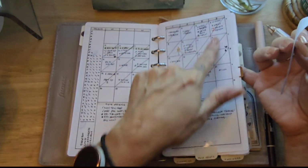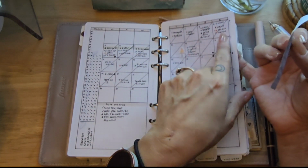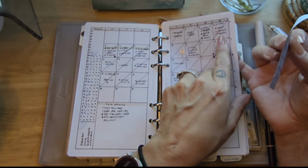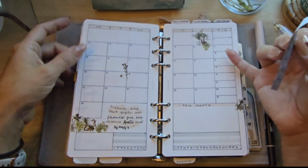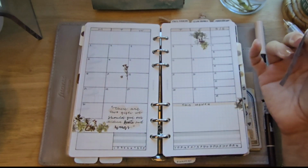Truly, if I look in here, I didn't even write anything, just icons. And then I had three things here that I don't even know what they are. So workouts and other things that I guess I wanted to remind myself that I wanted to do on that day. But that's something that's not needed to be here. That can be in the actual week. So that's what I did.